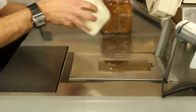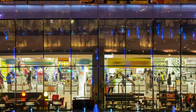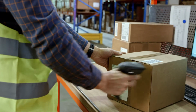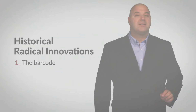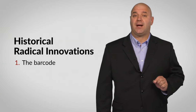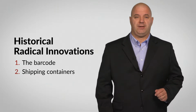However, once barcode innovations proliferated, supply chains leveraged point-of-sale information to drive down costs, improve service, and reduce adverse bullwhip effects. This innovation has enabled supply chains to replace billions of dollars of inventory with timely and precise information. Some people say the barcode is the most impactful supply chain innovation of all time. Others suggest that the shipping container is the most significant supply chain innovation ever designed.